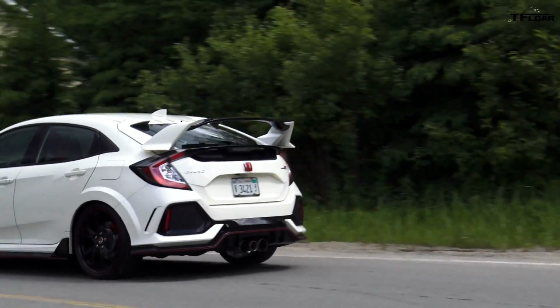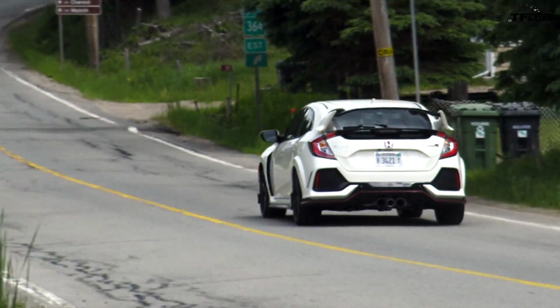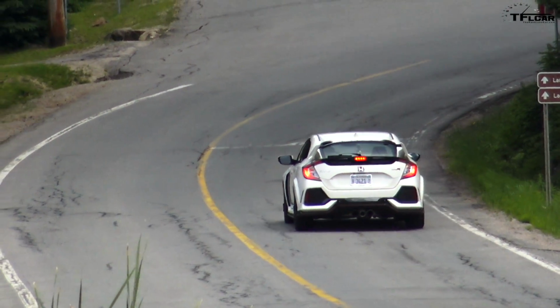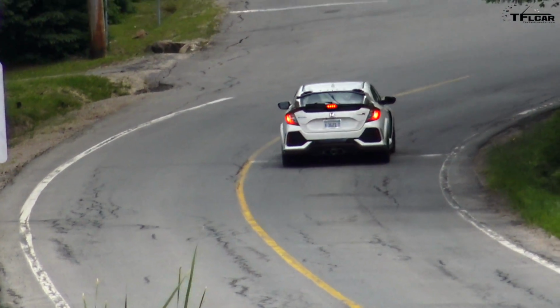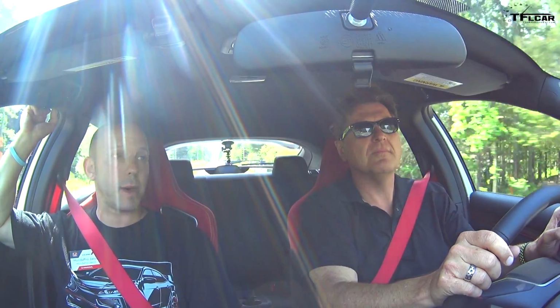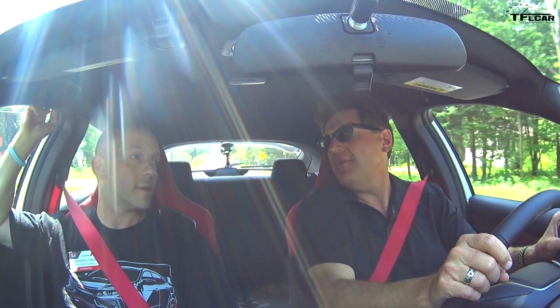And now we're in the Championship White, which is a classic Honda color, because Honda, of course, has always been into motorsports, and this is a color that they've won many races with. Yep. And here's a great fun fact. The first NSX Type R, the first Type R, was painted only Championship White. I did not know that.